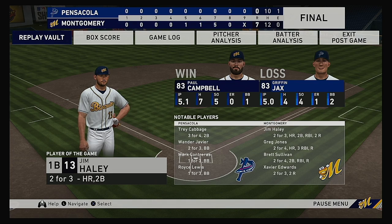Here now is our final line score. First for the victorious Montgomery Biscuits. 7 runs on 12 hits. No error. They left 8 men on base. For the Blue Wahoos, no runs, 10 hits, 1 error, and 13 runners left on base. Time of the ball game, 2 hours and 58 minutes.